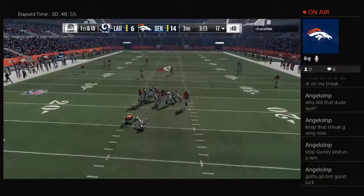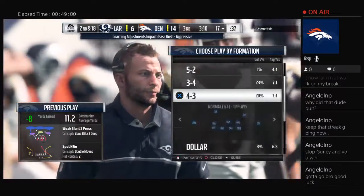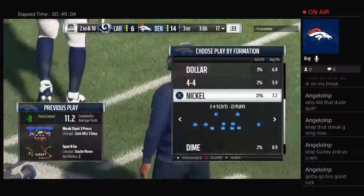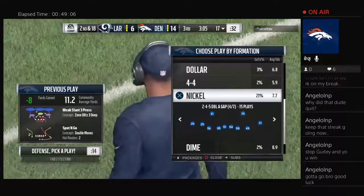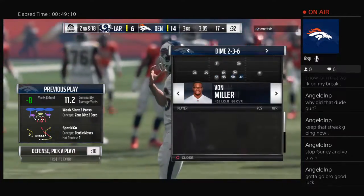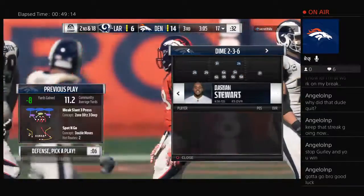And he'll be brought down by the Broncos. It's a sack. Shaquille Barrett coming hard on the blitz. He dumps him for a loss of 8. The amount of sacks that they've absorbed in this game is absolutely extraordinary. Let's just face it. This offensive line, flat out, cannot handle this pass rush. It's been demonstrated time and time again.